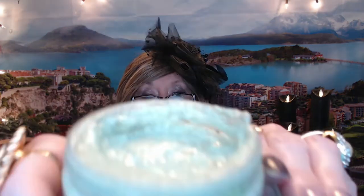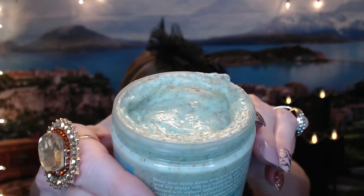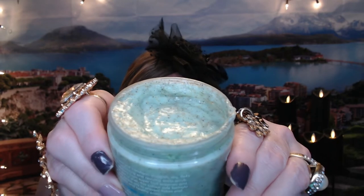It says use on wet hair once a week as a pre-shampoo treatment. Massage gently into the scalp, focusing on areas of buildup and dryness for 5 to 10 minutes. Then rinse, follow with your shampoo and conditioner. Alrighty. Can't really pinpoint what the scent is. Kind of smells nutty, maybe. I suppose it could be because it had walnuts in it. Alright, so I know I'm going to use this. So again, I think this looks like a full-size product. Going to enjoy using this.